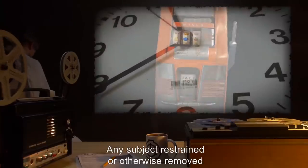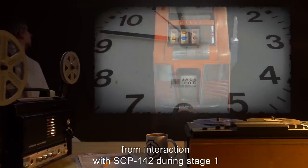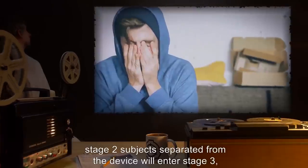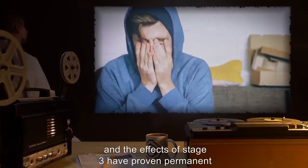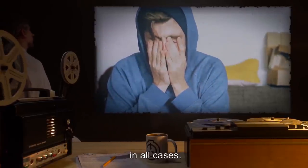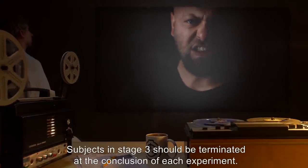Any subject restrained or otherwise removed from interaction with SCP-142 during Stage 1 will recover in full within 1 hour. However, Stage 2 subjects separated from the device will enter Stage 3, and the effects of Stage 3 have proven permanent in all cases. Subjects in Stage 3 should be terminated at the conclusion of each experiment.